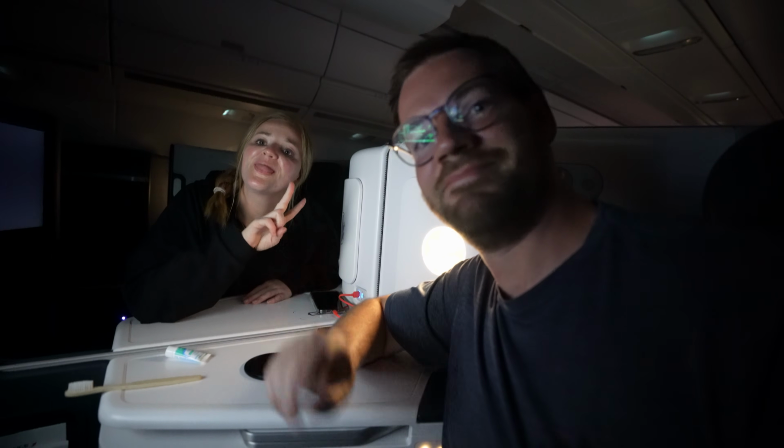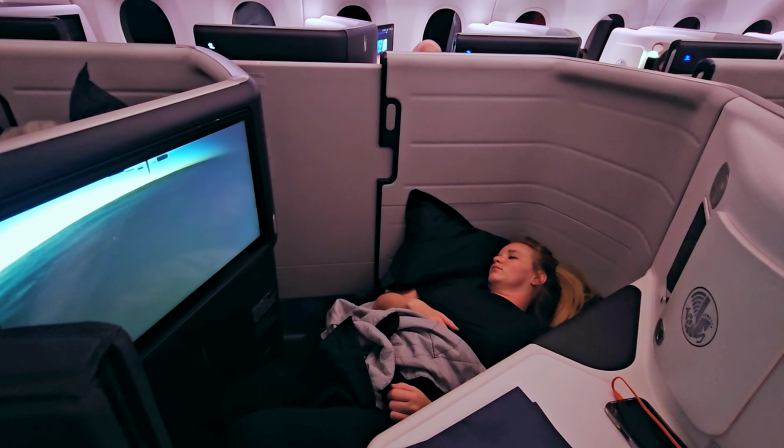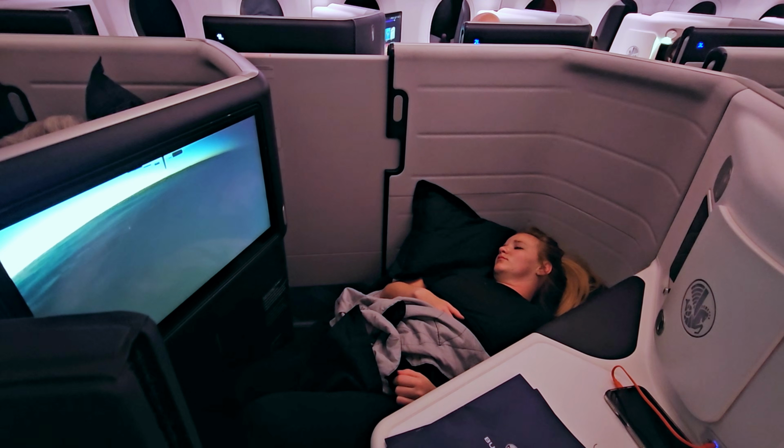The seat was great, the staff was great, the food was great. It was just an incredible experience. The only complaint that I could have is that the Wi-Fi was broken due to a maintenance issue, but other than that, everything was just perfect. Smooth flight, great big airplane, just a crazy awesome experience.